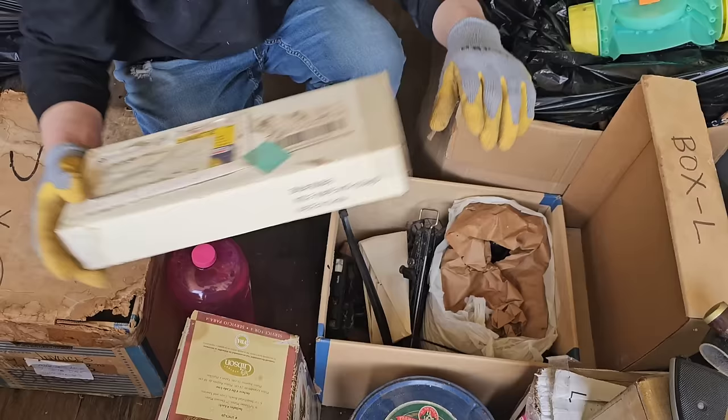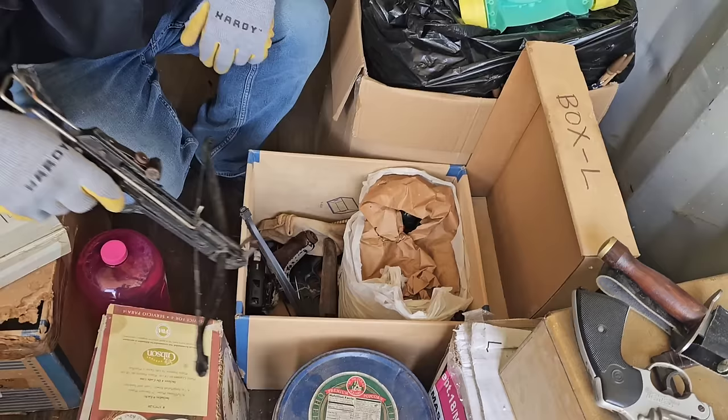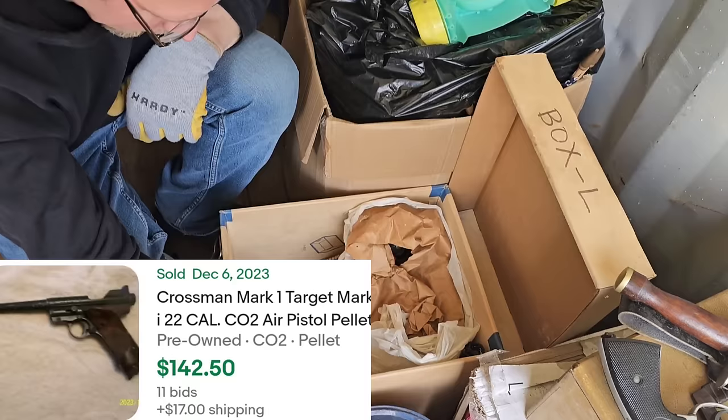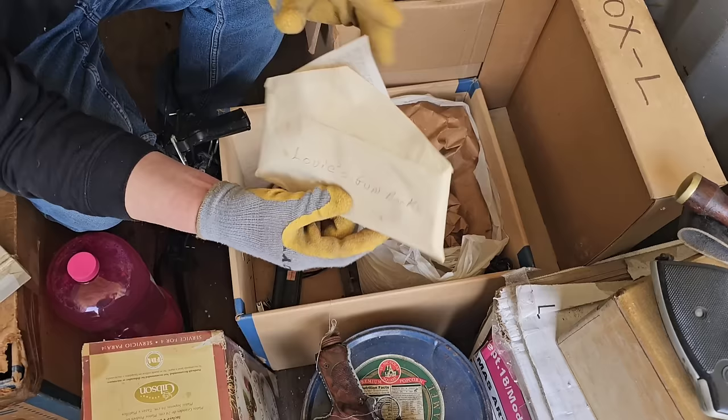Oh, man. Dude, this thing's loaded with vintage goodness. Crossbow pistol. Yep. Another vintage Crossman gun. Air gun. This one's worth money. Even in this condition, it's probably $50. Mint condition is probably a couple $100. Oh my gosh. Another one. Louis gun books. Uh-oh.